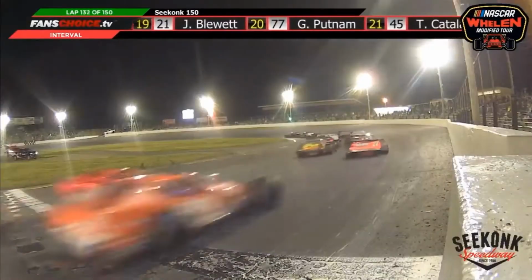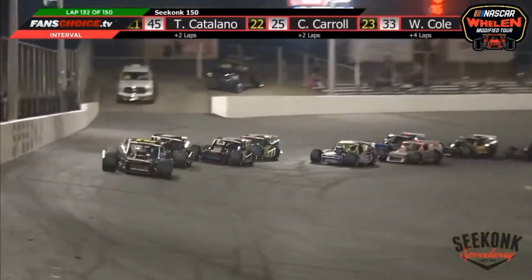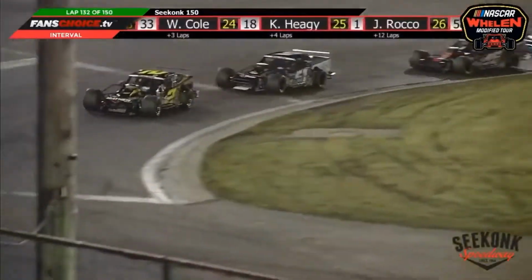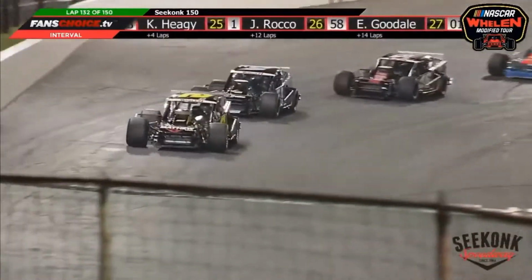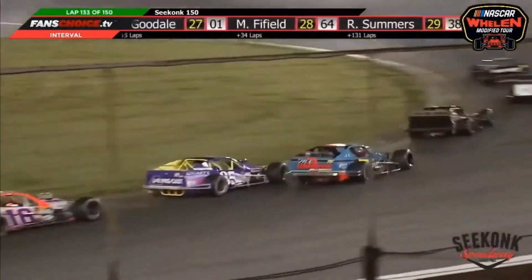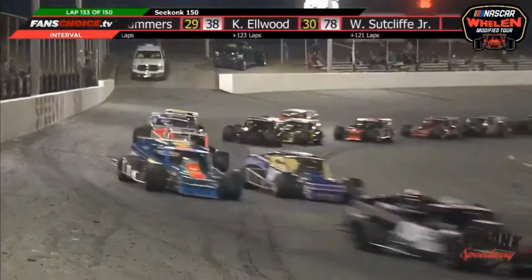Battle for that 4th position as Ron Silk takes a look to the inside of Chris Pastriak. Chris is able to shut the door, and look who comes up right behind the 85. Timmy Salamito, working his way up, finds himself 7th on the field. You got to give Swanson credit. This kid has shown a lot of potential.